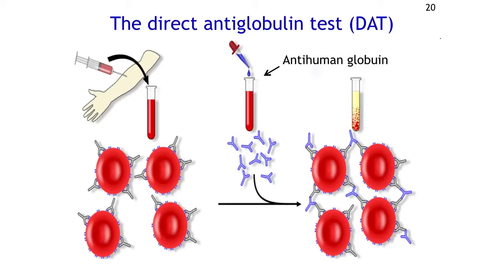If it was IgM, you would get an initial reaction, what you get on a tile when you are cross-matching. But in this case, you don't get it because of the nature of IgG, because of the zeta potential. So you have to add an anti-IgG, an antibody against IgG, to bridge the gap, and you get a reaction. But in vivo, of course, it would cause morbidity.